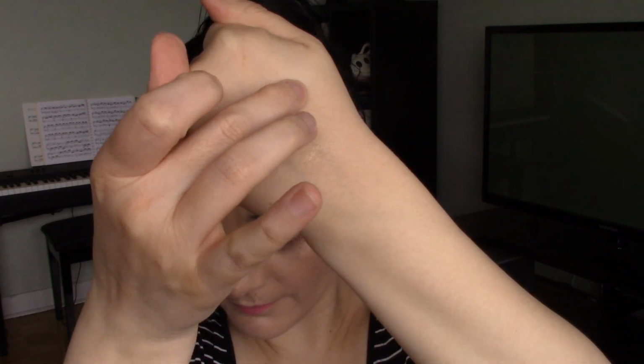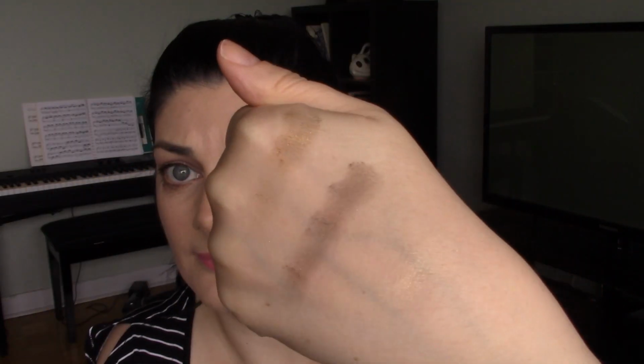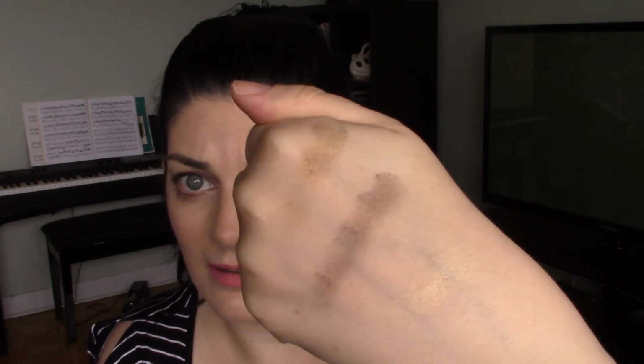The reason why I didn't care for these, and I'm really going in there, you can't even see it. See how muddy they look? Unfortunately, both of these are like this, and I'm really going to town with this swatch. Ooh, and they're super chalky. I cannot see to save my life.